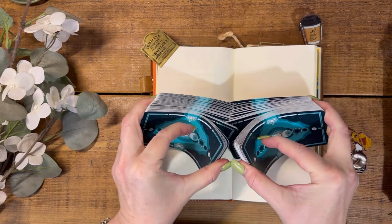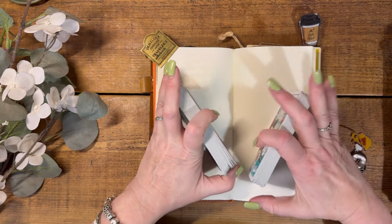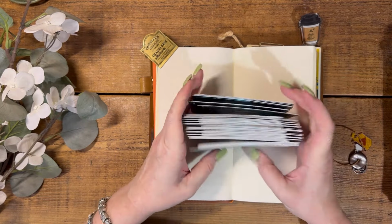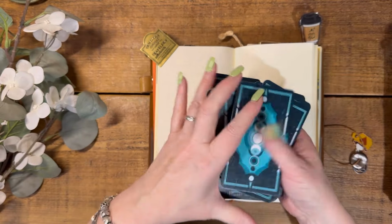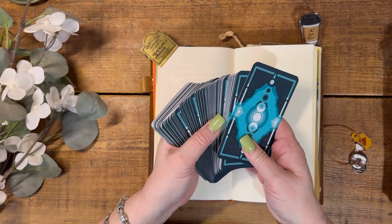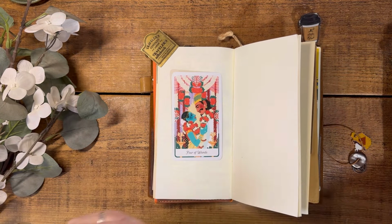So let's just give it a quick shuffle. Whoops, that wasn't very effective, was it? I think it's because I'm not on a flat surface. I'm shuffling on my journal. Let's try one more. That's better. And not that it really matters which card we get, but there we go. It's all shuffled. And let's see. Oh, exciting. Ooh, the Four of Wands.